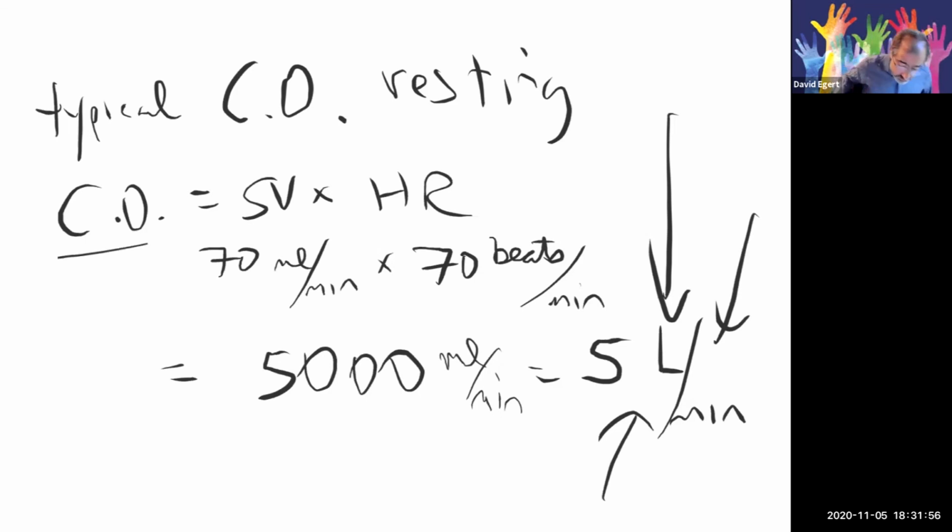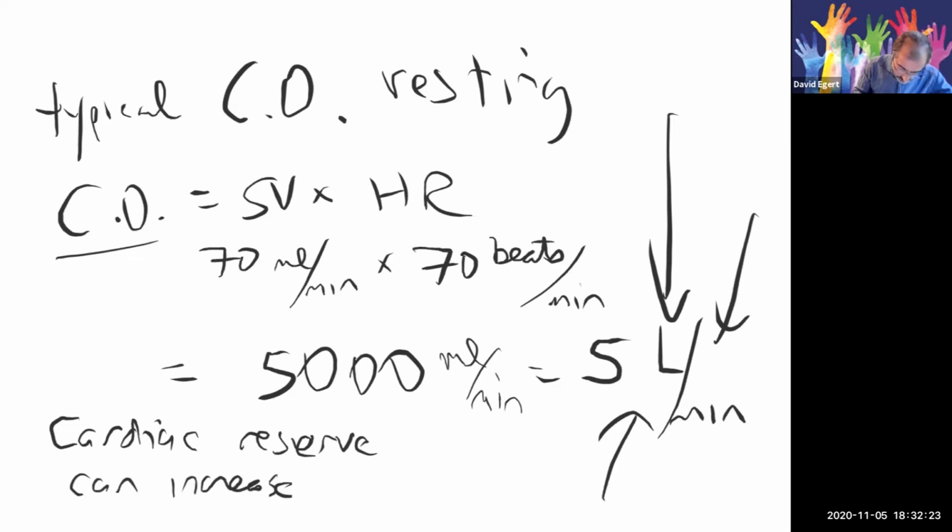You can increase this. In fact, in our lab next class, we're going to see ways. If you're exercising and you need much higher blood flow because your muscles need way more oxygen to keep going, you can increase your cardiac output. So we have what's called cardiac reserve. It's about 5 times, up to like 7 times in conditioned athletes.